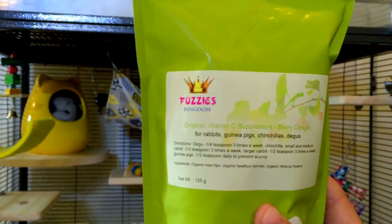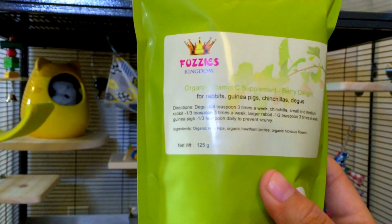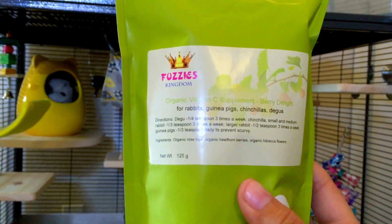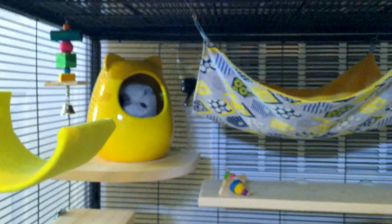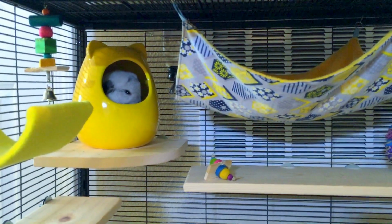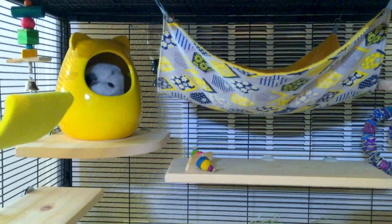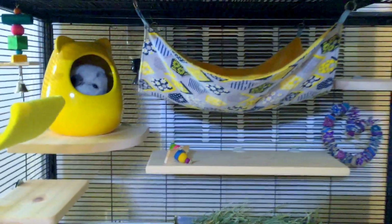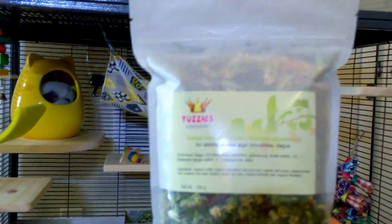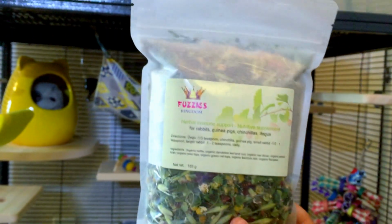This right here is the vitamin C supplement, and it has a bunch of rose hips, hawthorn berries, and hibiscus flowers. He just learned how to eat the rose hips because he had no idea, and he would literally pick it up and toss it on the floor, which I thought was funny. But now he learned how to do it. He eats the little skin and leaves the rest. Sorry if this is moving a lot. I'm trying to see here.